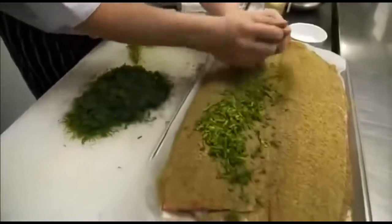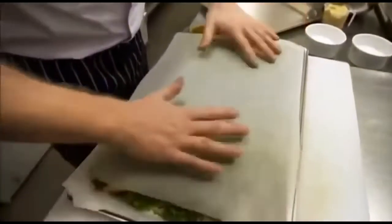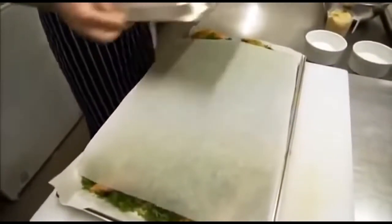Cover it over and put it in the fridge. That's it. So that really is a 5-minute recipe. It is. And in the next 3 days, what are you doing to it? I'm just going to leave it.